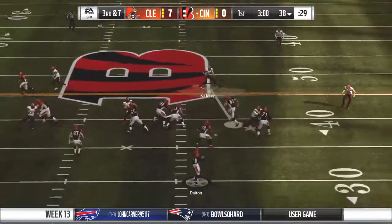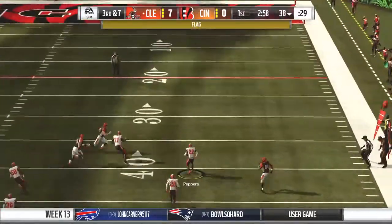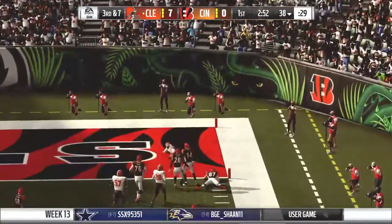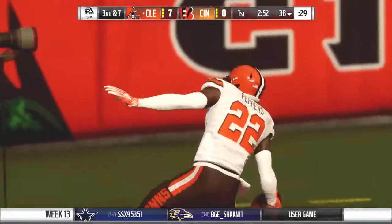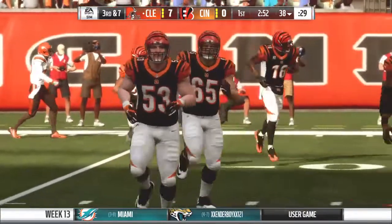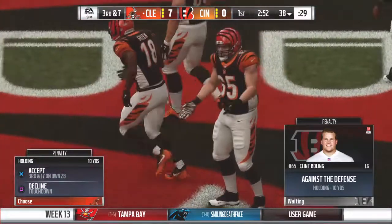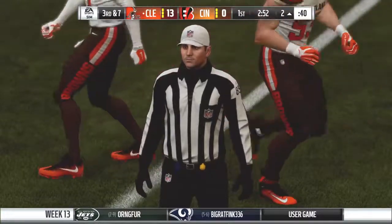Play fake. Here's Dalton. Looking for Tate, and it's intercepted. Picked up by the Michigan man, Jabril Peppers. And he'll take this into the end zone. Now, hold on here. We do have a flag down. So let's see what this is about. Holding. Defense. So they obviously declined that, and it is a touchdown.